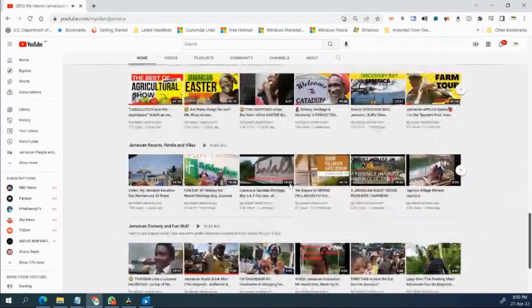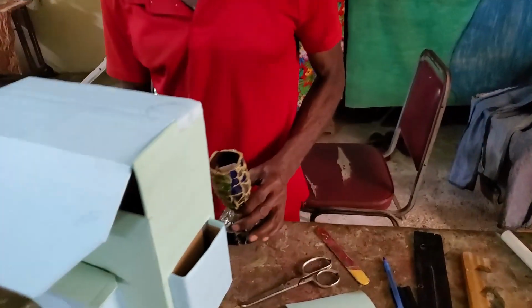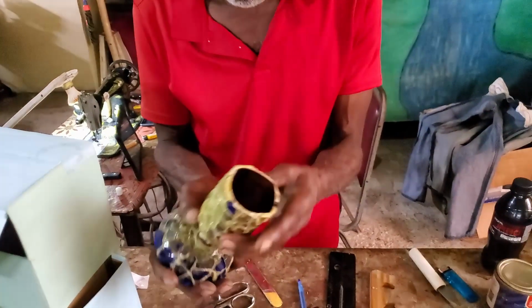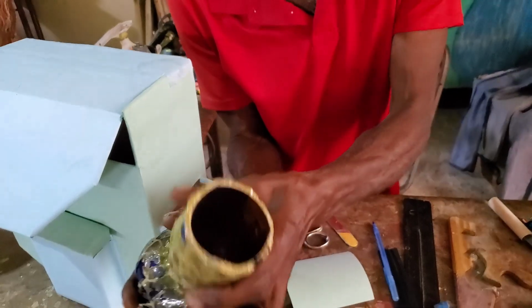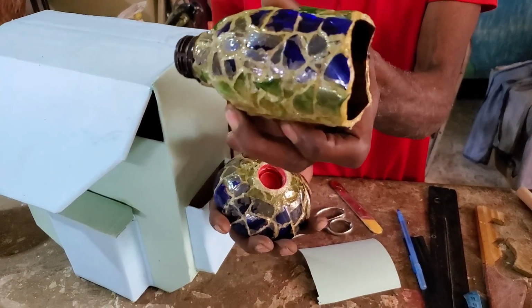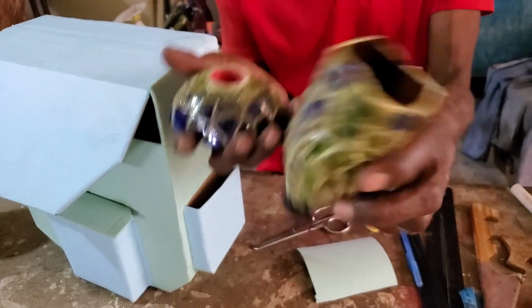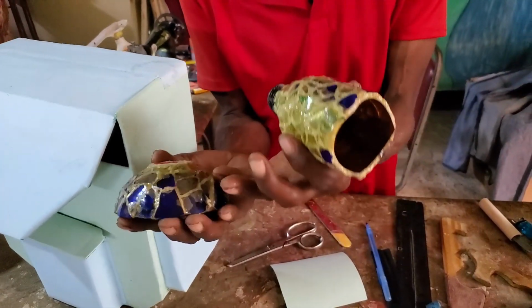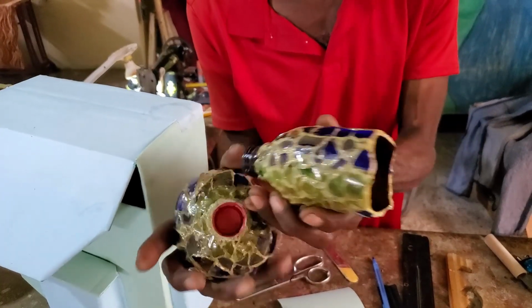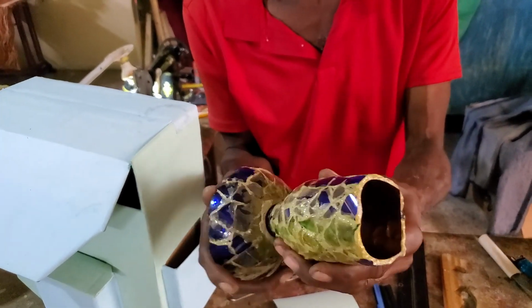Now back to Catadoc. What is that now? Show me that one. This is a plastic bottle, but I broke up the glass bottle and tile it. Tile it? Yeah. So you use glue and broken bottles? Plastic inside, glue and broken bottles and coconut shell. Wow. And it becomes a vase. Beautiful. The cork is there so you can screw it.